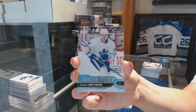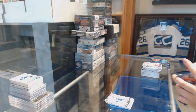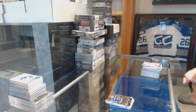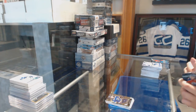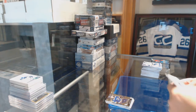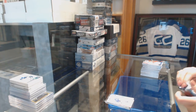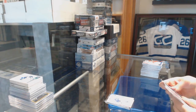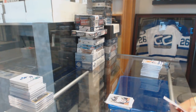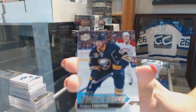Young Guns for the Leafs, Auston Matthews. Congrats, Manny is right. That's awesome. For the Blues, Tarasenko Shining Stars. Canvas of Jannik Hansen for the Vancouver Canucks. Portraits of Pavel Zacha for the New Jersey Devils. Young Guns for the Buffalo Sabres, Hudson Fasching.